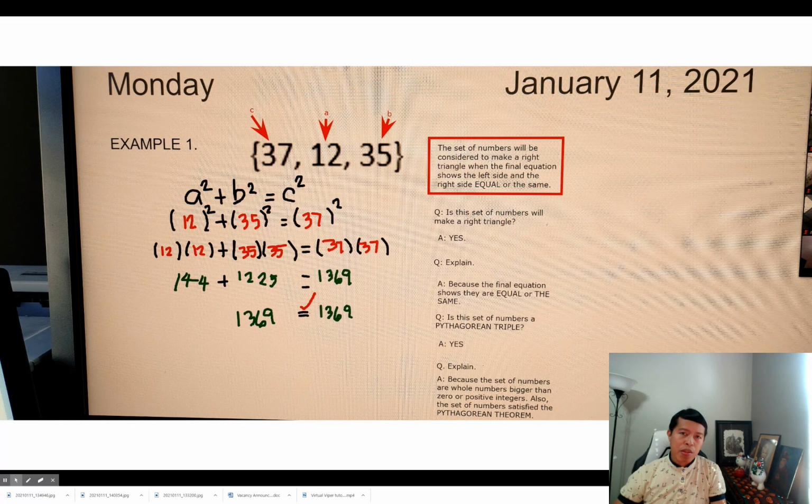Using the Pythagorean theorem formula, we have to plug in the numbers and evaluate or solve it. When we square, it means we multiply the number by itself. So in this example, we're getting 1,369 on the left side, and on the right side is 1,369. So our A, B, and C satisfied our equation. Now, let's remember that the set of numbers will be considered to make a right triangle when the final equation shows both sides equal to each other.